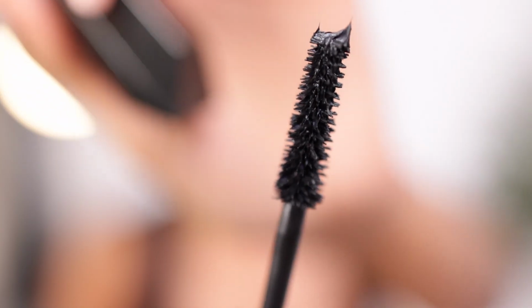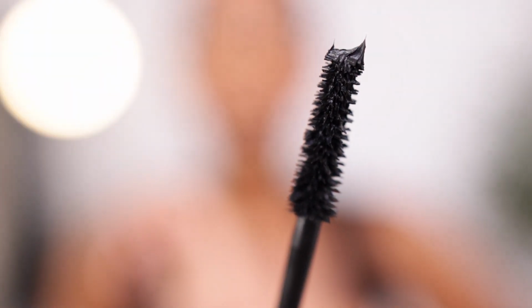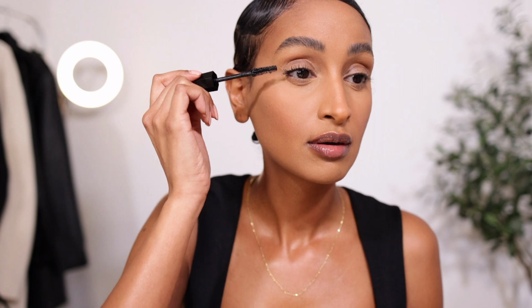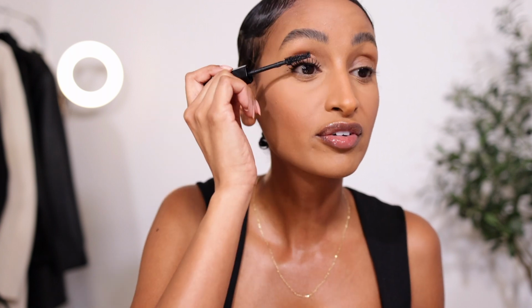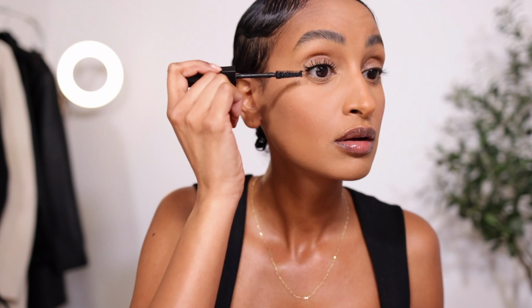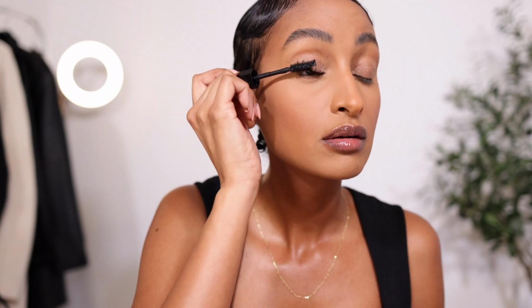So this is what the wand looks like, ladies and gentlemen. All right, okay, we got some product on here. Okay, let's give it a go. Okay, for one coat, it's actually, wow, okay. That's just one coat, mama. What? Okay, hold on. Okay, let me do this side.